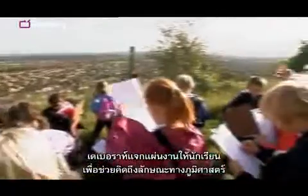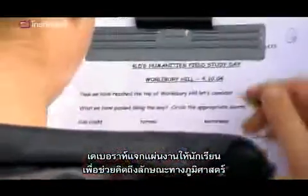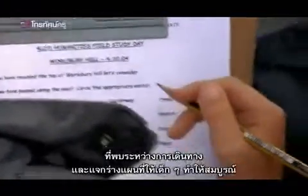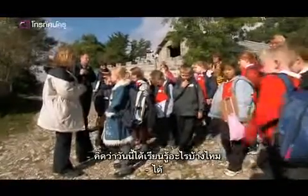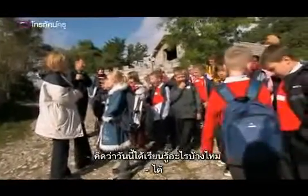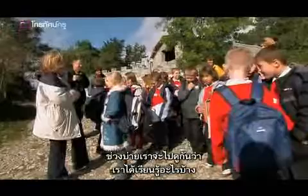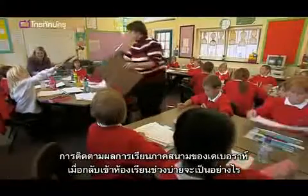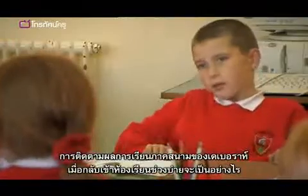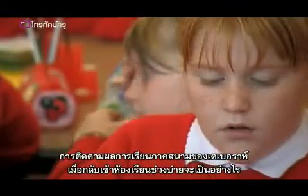Deborah had given the children worksheets to help them think about the geographical features on the journey and a sketch map to complete. Do you think you've learned something today? Yeah! Good, because we're going to find out what you've learnt this afternoon. So how best can Deborah use the afternoon to follow up the fieldwork back in the classroom?